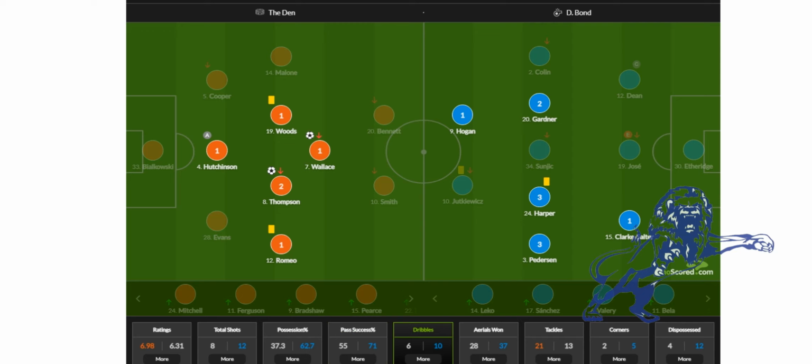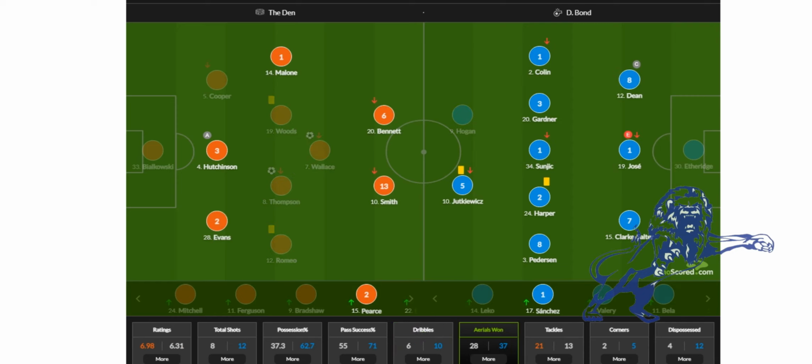Dribbling. Who's been dribbling? There you go. 2 for Ben Thompson. Yeah, that's about right. Aerials won. We didn't have the most aerials won. They had Dean and Clark Salter 8 and 7, but Matt Smith 13, which kind of backs up the thing you said before about them just bombing balls forward to Matt Smith. He probably didn't win every aerial battle, but he won a lot, I would say. So if they pinged 20 balls to him and he's won 13, you can see the style of the game that was played. And in defence, Hutchinson, Evans, Bennett as well, 1-6. Not bad.